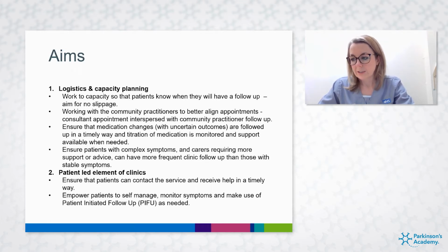So what we did was looked at the number of consultant clinic follow-up slots available in a year. So we based this on the existing clinic templates and looked at this across 41 weeks of the year, thereby allowing for annual leave, study leave and sickness and so on. We then had an idea of the number of slots we had over the year, worked out approximately how many patients we had on the caseload in each phase of the Parkinson's. So looking at the diagnosis phase, having around 20% of the caseload, 45% in the maintenance phase, 30% in the complex phase, and around 5% moving into the palliative phase.